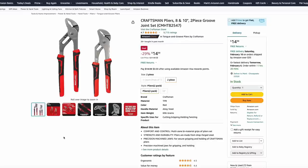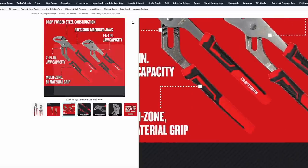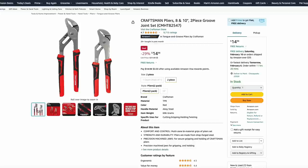Another great deal from Craftsman over at Amazon is this two-piece set of groove joint pliers. This comes with both 8-inch and 10-inch versions, and it is 29% off at just $15. These look like they have a really nice comfort grip handle on them, and they're made of drop forged steel, which I'm not really sure exactly what that is, but it sounds pretty strong and just looks like a solid set of pliers here.